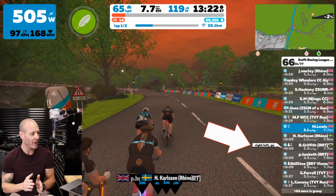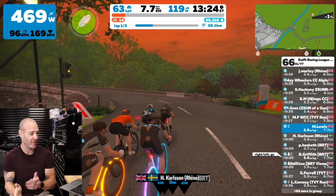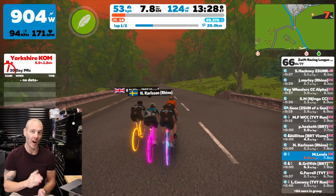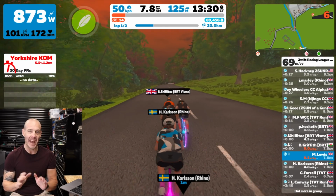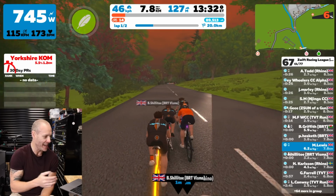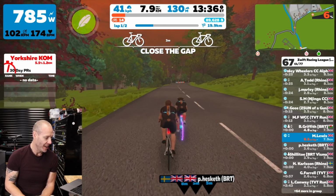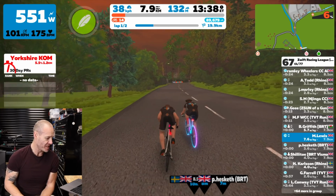He gives the command, "Right, left, go." And I wasn't sure whether he meant there is a right turn coming up, then a left turn, then we go, or if it is a typo and he meant, "Right, let's go." I erred on the side of caution and just went for it anyway. So here I go, pushing off, Bryn following behind me. There's a couple of other riders in the mix with us here.